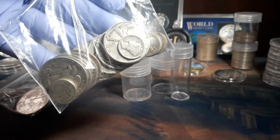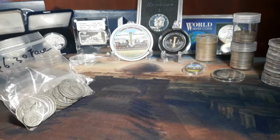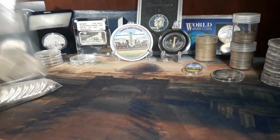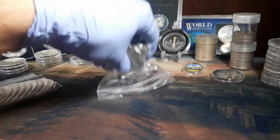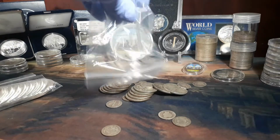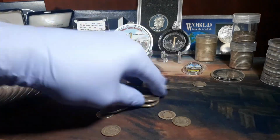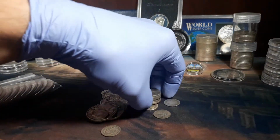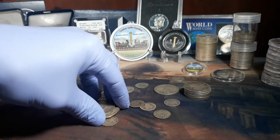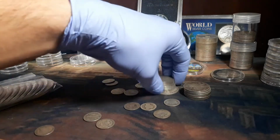Let's go through constitutional. All right, let's move this stuff out of the way here. Over there, let's do this. Let's open up this baggie and go through some constitutional, guys. Make sure we get it all out of there. I picked up quite a few walking liberties. That there, we'll go through that.